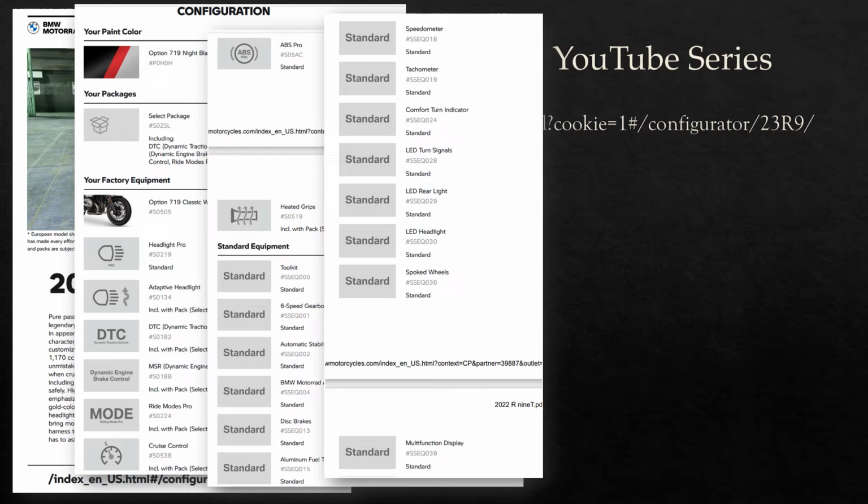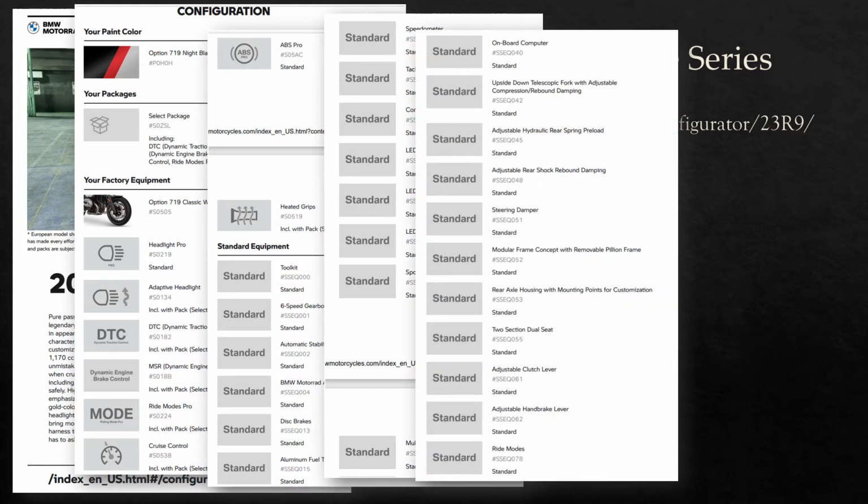The LED headlight, like we talked about, and then there are standard spoke wheels, but I did the upgrade. And then also within both the tachometer and the speedometer, there's a multifunction display that tells you a variety of different kinds of things. It's got an onboard computer that, again, through the walk around, I'll step you through and click through and show you what you get.